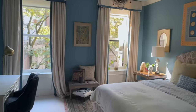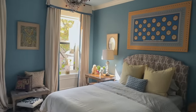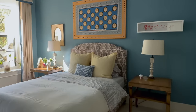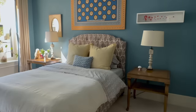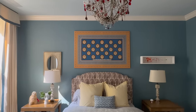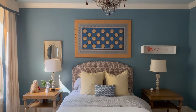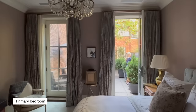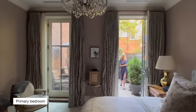Although it was challenging to do, this project pretty much embodies my philosophy. When I take on a new project, I always like to look at the era and the architecture, the location. And then from those pieces, you sort of move with the client forward, making your decisions.